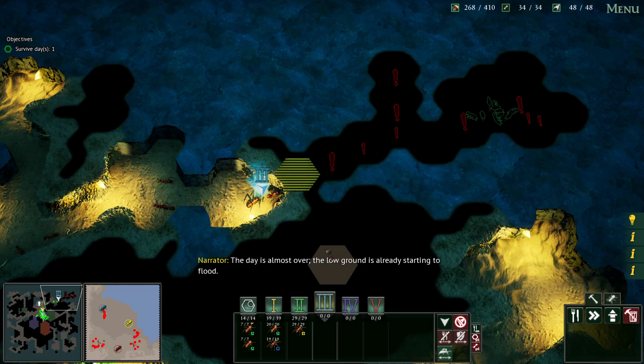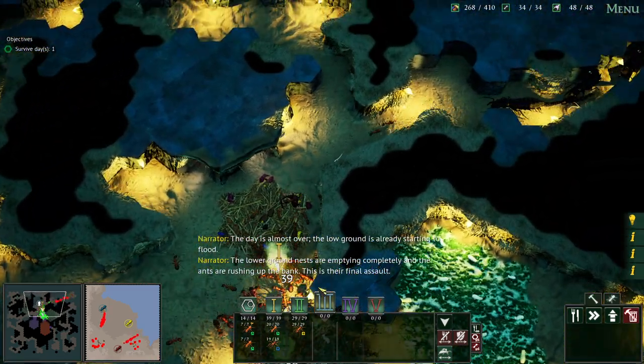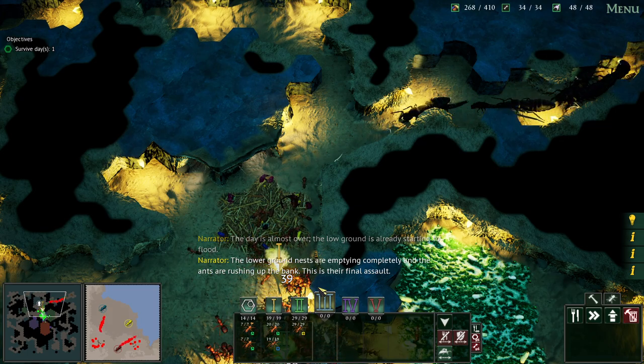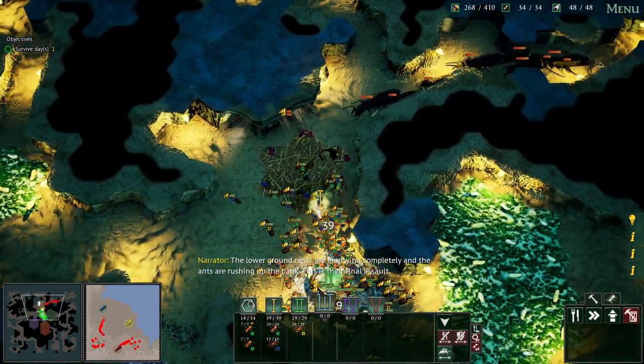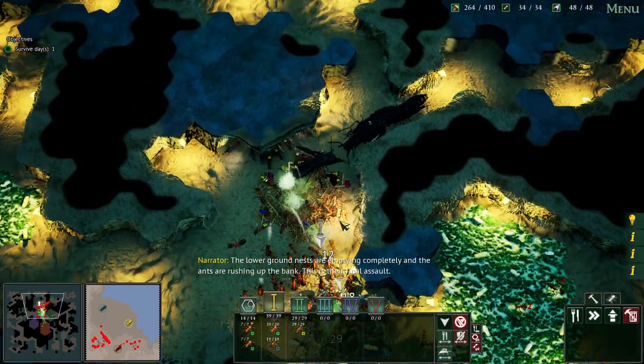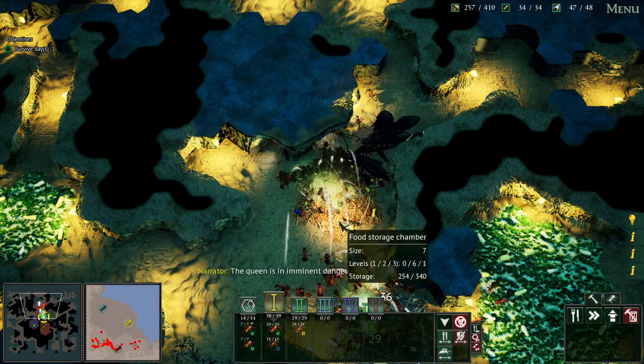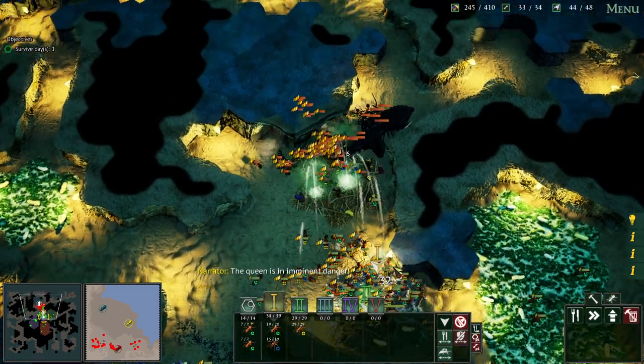The day is almost over. The low ground is already starting to flood. The lower ground nests are emptying completely, and the ants are rushing up the bank. This is their final assault. The queen is in imminent danger.